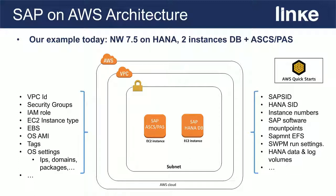So in the case of a deployment on AWS, we need to define the AWS region where we want to deploy the SAP system, the VPC ID, the security groups, IAM role for the EC2 instances, the EC2 instance types, EBS layouts, select the right operating system AMI, our tagging strategy, configure the OS settings, IPs, domain, packages, networking stuff, and so on and so on.